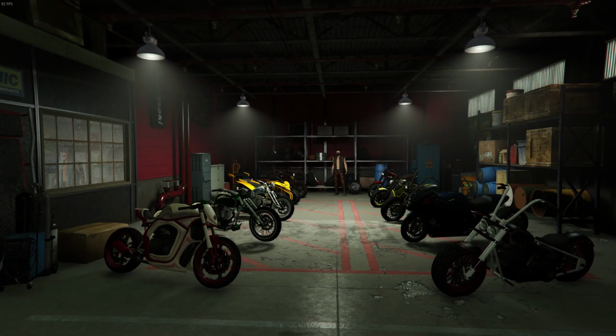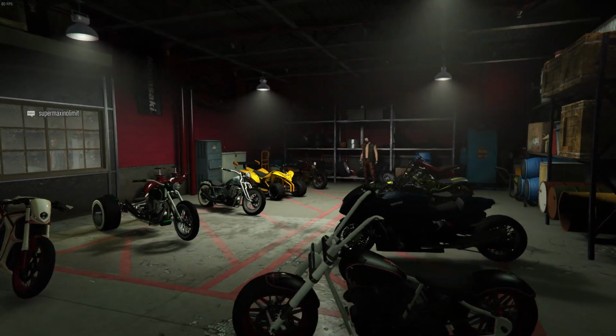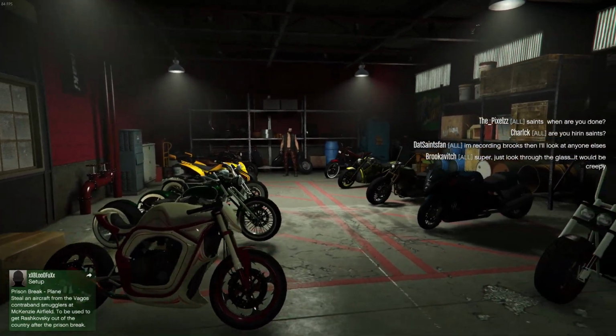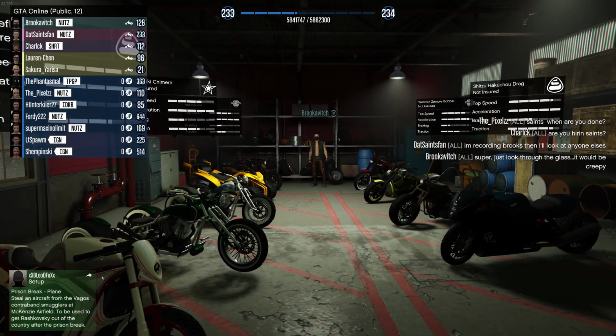Everyone, Saintsfan here, and welcome back to another Garage versus Garage. This time we're in the brand new Clubhouse. Instead of doing cars, I wanted to do a Garage versus Garage, showing off some really awesome bike creations, and that's what we're here in this first Garage.